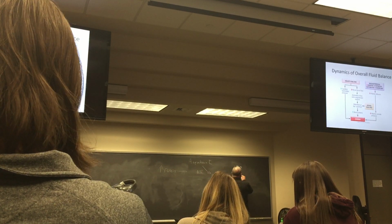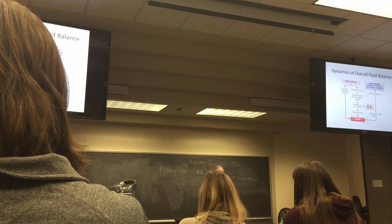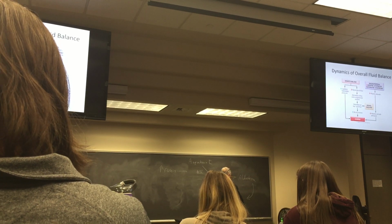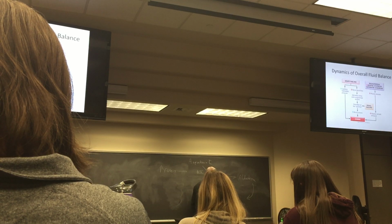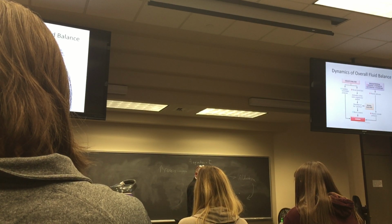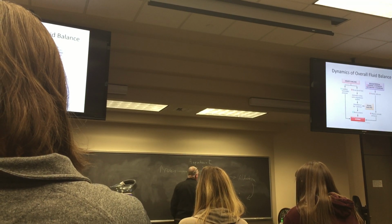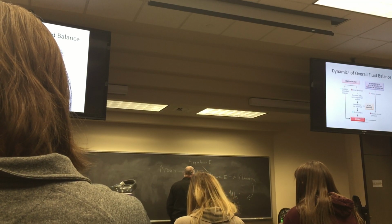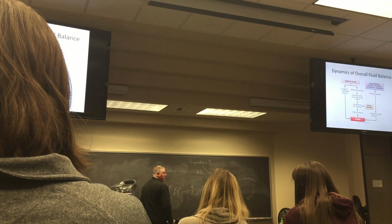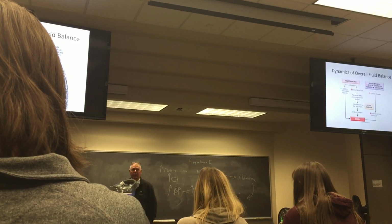Angiotensin 2 causes the synthesis and release of aldosterone from the adrenal cortex. That causes the kidney to increase sodium reabsorption, at the expense of potassium. So you're going to pee out potassium. And where sodium goes, so does water, resulting in an increase in volume and an increase in blood pressure, which now shuts off renin. Okay?